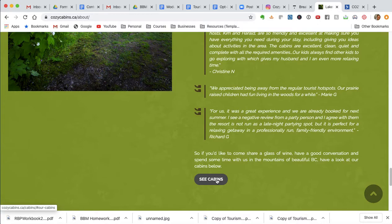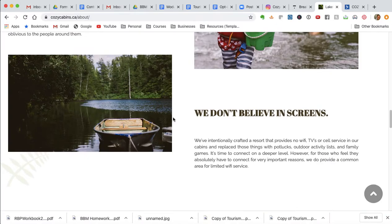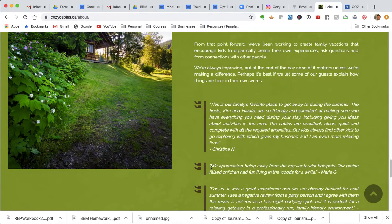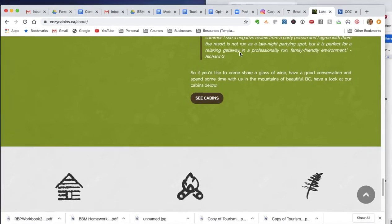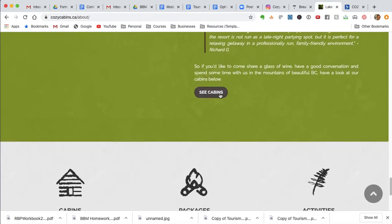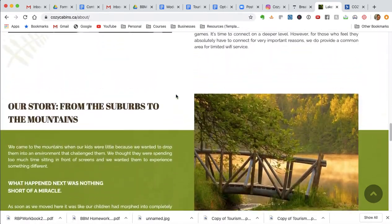And from there, we have a button that says See Cabins. If you actually looked at our Google Analytics, what you'll see is there's a flow through. People come to this page, and from this page, they go to the See Cabins page, and from there they go to bookings. So we know that this page redirects a lot of people that do book with us. And that's all this page is doing, really just selling what we've got.